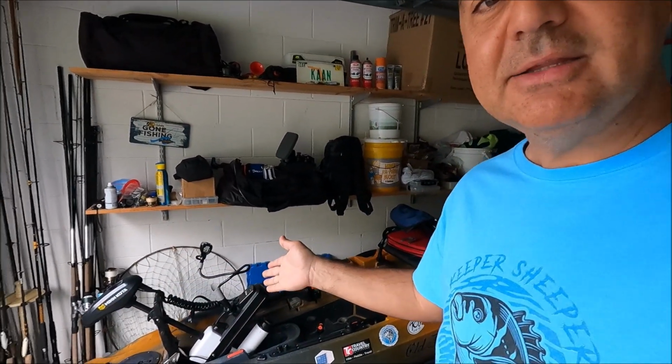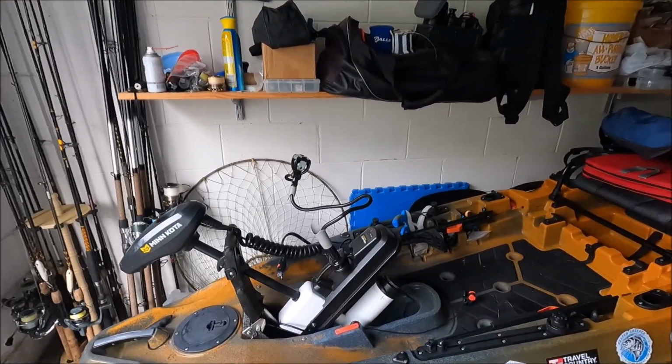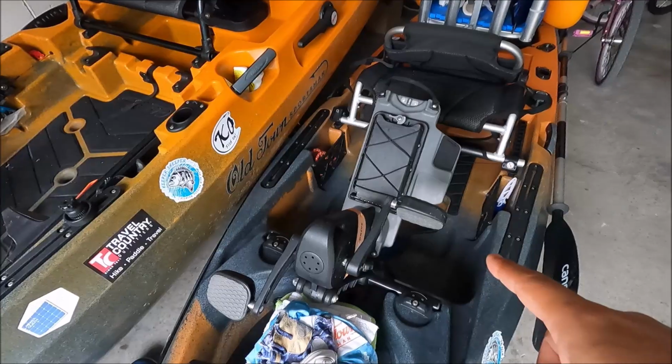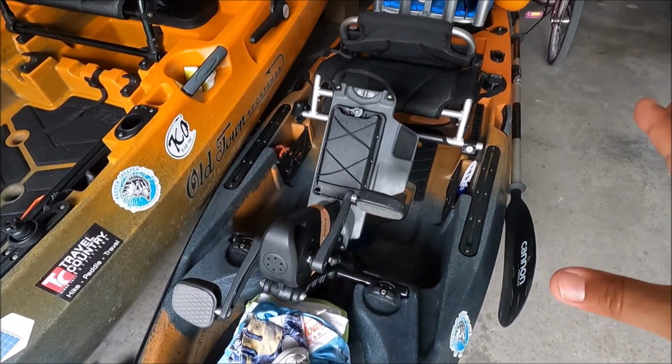So I decided to get the Fire Tiger model. I just cannot get another kayak. I cannot see myself buying another brand or model once I had Autopilot, because once you have this convenience, you know, motor versus pedal drive, it's an incredible difference.